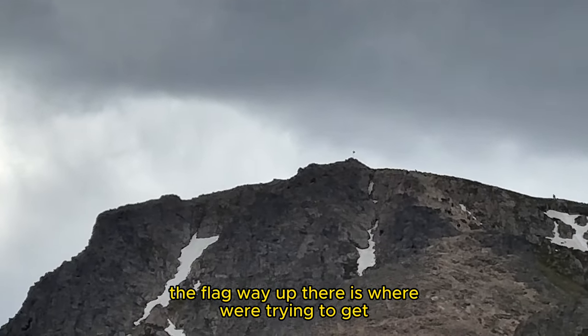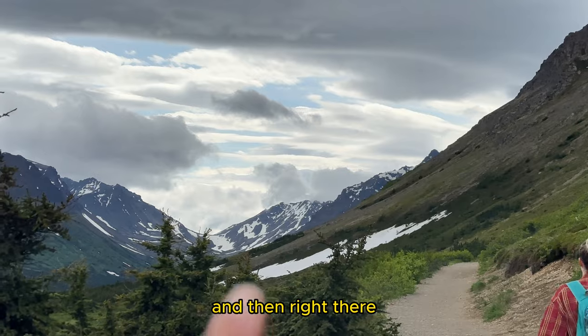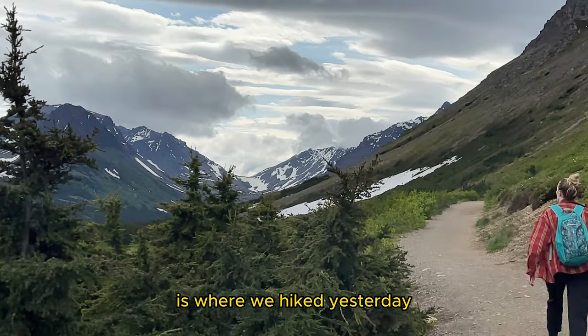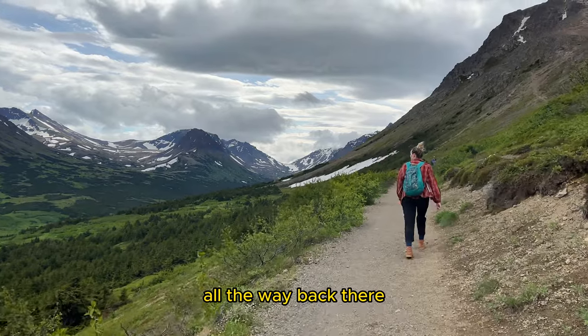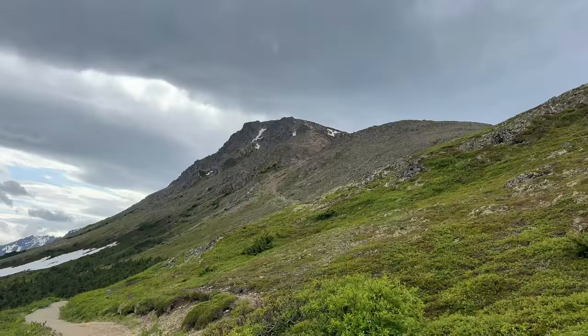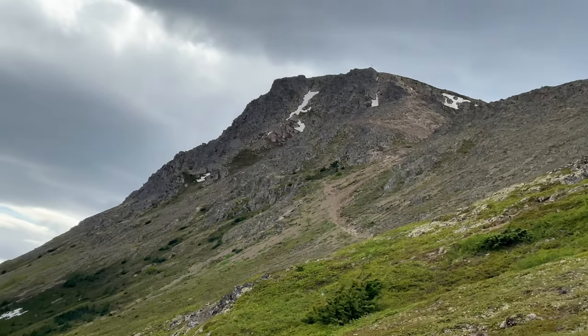There's a flag way up there. That's where we're trying to get. And then right there is where we hiked yesterday to Rabbit Lake, all the way back there. There's the trail. Goes straight up that mountain.